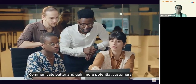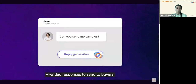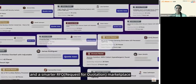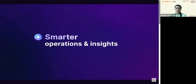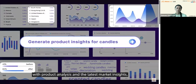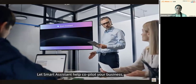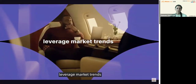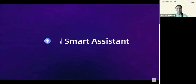Communicate better and gain more potential customers with detailed buyer profiles backed by comprehensive market data. AI-aided responses to send to buyers, and a smarter RFQ marketplace that helps you find matching requests and auto-complete your bids. Optimize your products and spot market trends with product analysis and the latest market insights, so you're always one step ahead of the competition. Let Smart Assistant help co-pilot your business so you can manage product listings effortlessly, leverage market trends, grab business opportunities, and boost conversions. Sell the smart way with your Smart Assistant.